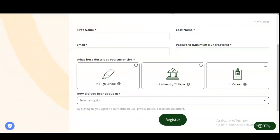So here you have to fill in some details, like you have to enter first name, and after that you have to enter a last name, and you have to enter your email ID. Friend, please provide the email ID correctly, because you will receive the certificate on your email ID, and also you have to verify it. And after that, friend, you have to create a password which consists of a minimum of 8 characters.